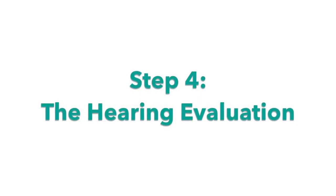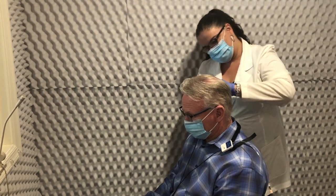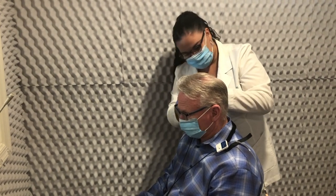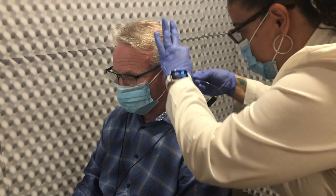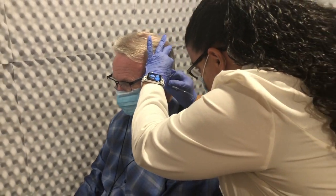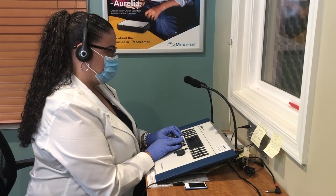So we're going to test your ability to hear sound, your ability to understand speech in quiet, and your ability to understand speech in background noise. The hearing evaluation itself: your hearing consultant is going to take you into the booth. They're going to put the inserts in your ears. They're then going to remove themselves from the booth and administer the test.